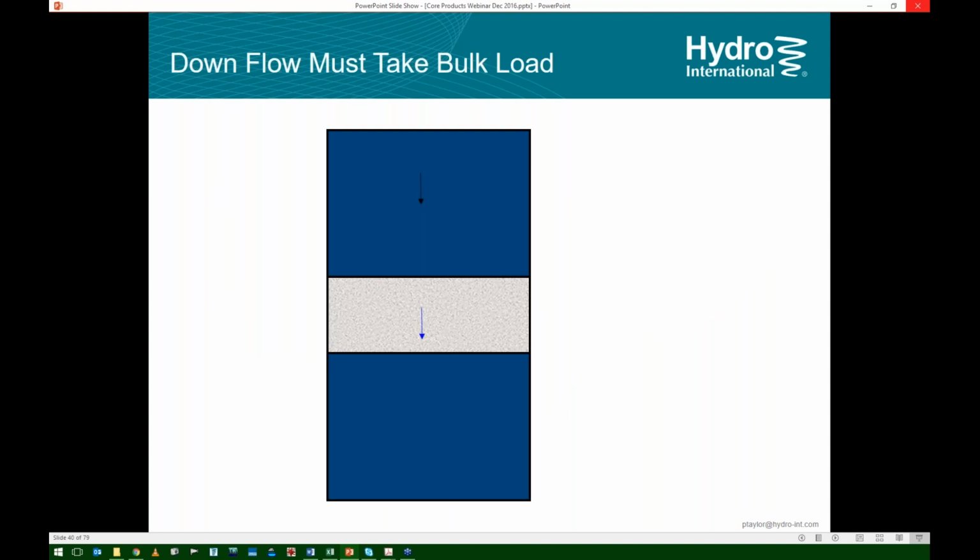So if we take normal downflow, and I hope this is coming through to your screens here, downflow filtration tends to cause compression and blinding off. So everything that comes into a downflow filter or a sand filter lands on top of the filter bed, so the filter bed takes the full load of the sediment that comes in. So anything that comes in, all the TSS, all the heavy stuff just lands on top and compresses your filter beds. So this limits the life of the filter.